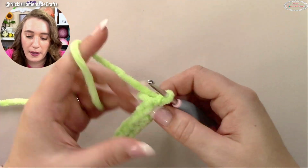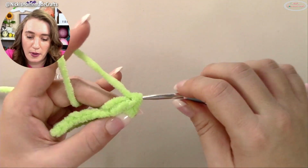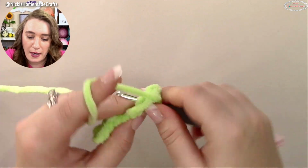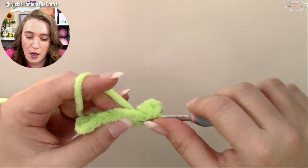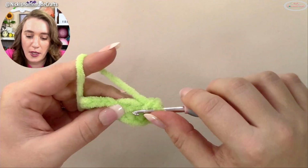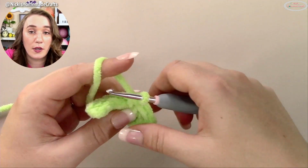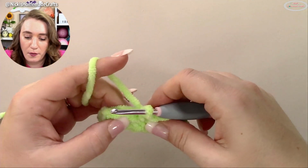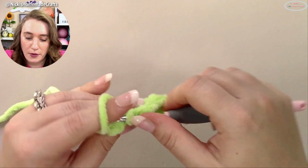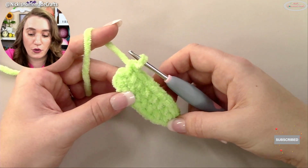And you can weave in your yarn end here at the same time. So here we go. I'm going to go into each of the chains that I have on the other side, and crochet 1 single crochet per chain. So that means now that we turned this row into rounds, we're going to end up with 16 stitches by the end. And then we're going to go into the next round. So this is how it's going to look right now. And we're now going to go into the next round.